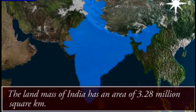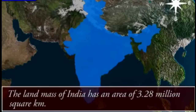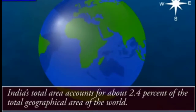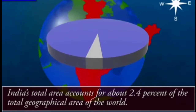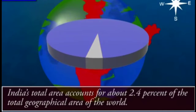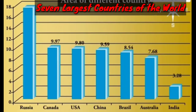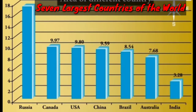The landmass of India has an area of 3.28 million square kilometers. India's total area accounts for about 2.4% of the total geographical area of the world. It is clear from the graph that India is the seventh largest country in the world.